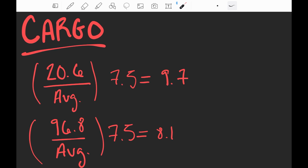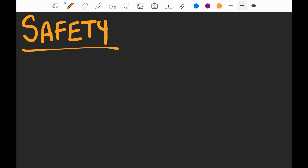But the problem that I was having is that by having 2 scores for the cargo space, it gave a lot of weight to that score. So what we did is we just took the average of those 2, and for the Atlas, that gave a score of 8.9.